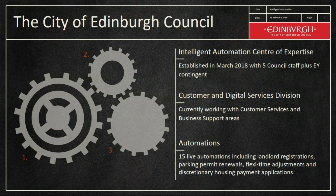So we currently have 19 live automations, with another 4 or so inbound by the end of this financial year. These include landlord registration, parking permit renewals, flexi-time adjustments, and discretionary housing payment applications, to name but a few. Actually, the parking permit renewals we're taking offline, but that highlights the kind of tactical automations that you can put in. There was a new system that they were waiting for to be delivered, but unfortunately it was delayed, as these things sometimes are. So we put a tactical automation in for them, which has been running for, I would say, about 10 months, but they're now ready to move over to the new system, so we're taking that one offline.